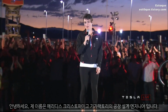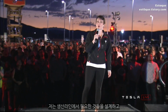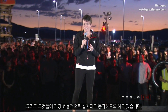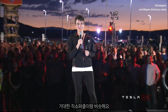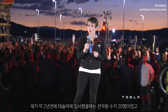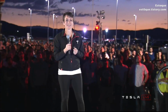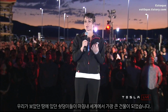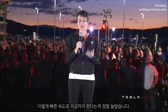Hey guys, my name is Meredith Westifer and I'm a factory design engineer here at Gigafactory. I work on modeling the requirements of production lines and making sure that they fit and work together as efficiently as possible. It's somewhat like a giant jigsaw puzzle. When I got here about 2 years ago, we had maybe 20 total Tesla employees, all working in one small, cramped construction trailer. We were looking at some steel in the ground that would eventually become the largest building in the world. It's absolutely incredible how far we've come so fast.